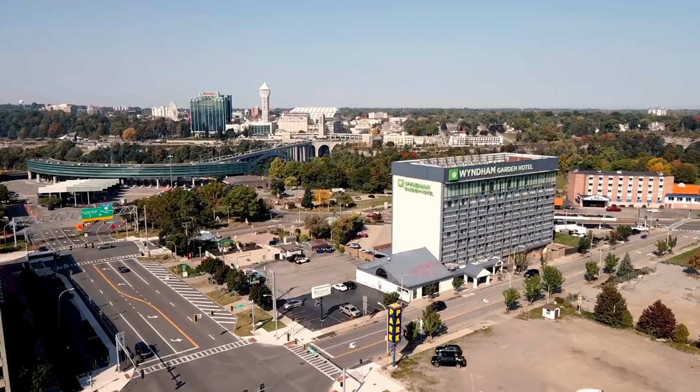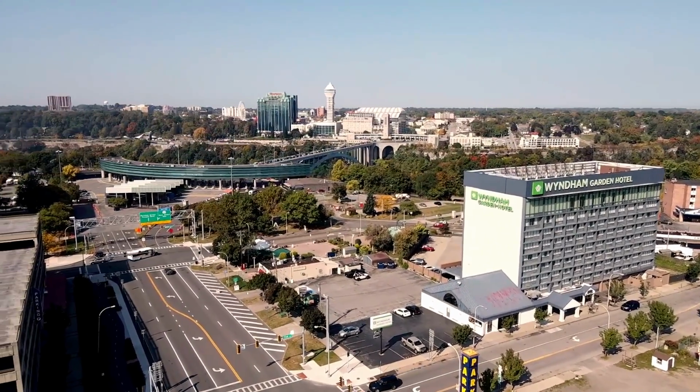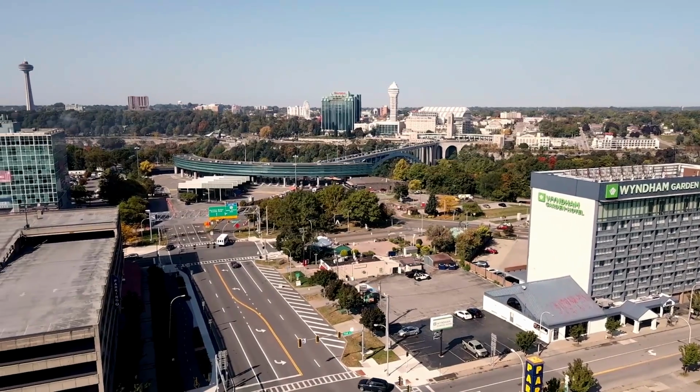All right, downtown Niagara Falls. This is not massive by any means, right? Very comparable to Buffalo, but Buffalo's downtown is even bigger than Niagara Falls. The state parks, in all actuality, really make up a lot of the downtown area.